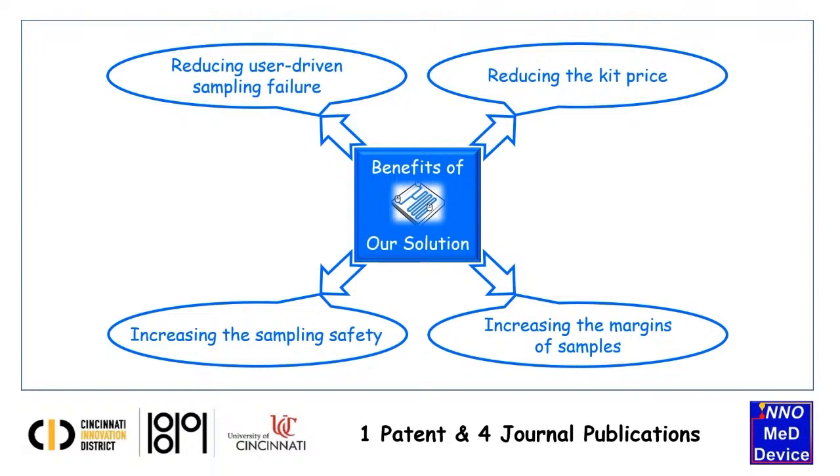So, how's my solution gonna be a game changer? Using an innovative microfluidic technology, we are gonna reduce user-driven sampling failure like the volume control of blood. And we drop the kit price with this technology. We are going to increase the sampling safety for the end users. We are going to increase the margins of samples like plasma sampling as well. These are all benefits for our customers. We also have an intellectual property for this technology.